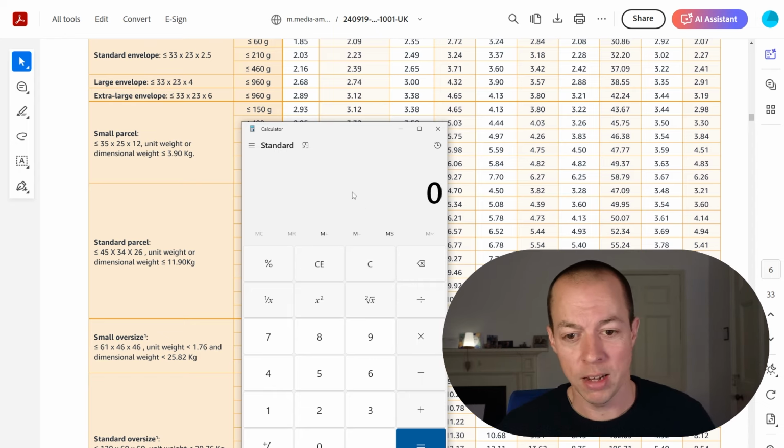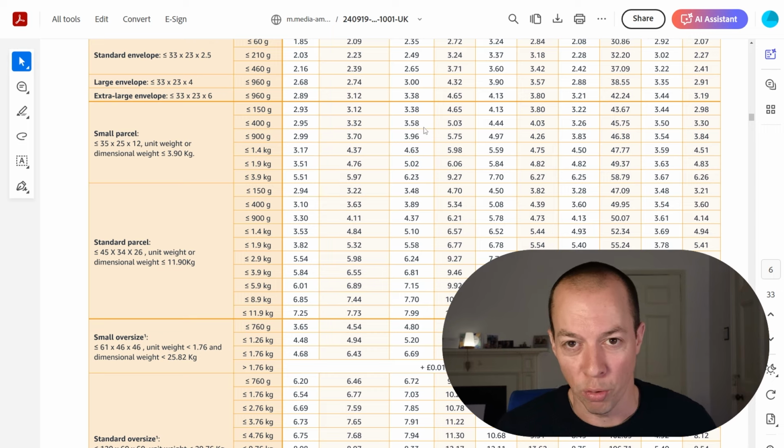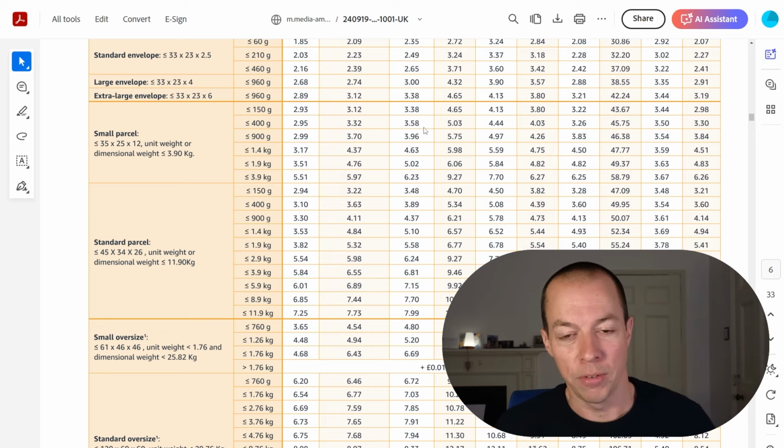Now, I've always talked about percentages in the past when it comes to your profit margin. So I've always said aim for 30% profit margin. So if you were selling at £20, you want £6 of profit. Or I've talked about return on investment. So I've always said aim for 100% ROI.